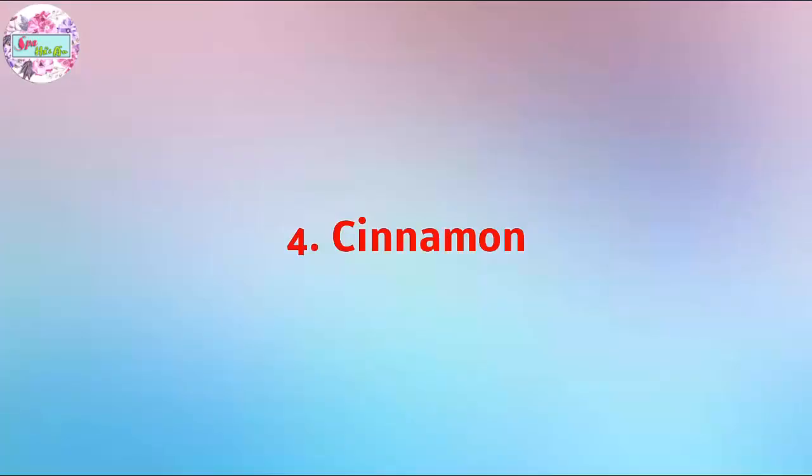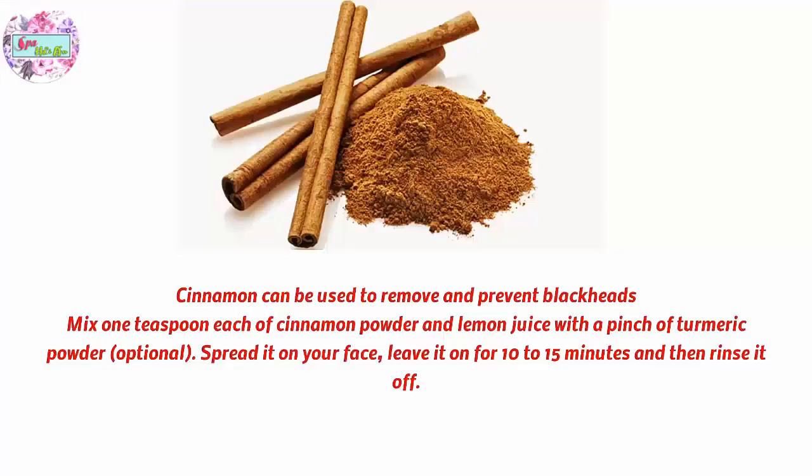4. Cinnamon. Cinnamon can be used to remove and prevent blackheads. Mix 1 teaspoon each of cinnamon powder and lemon juice with a pinch of turmeric powder, optional. Spread it on your face, leave it on for 10 to 15 minutes and then rinse it off.